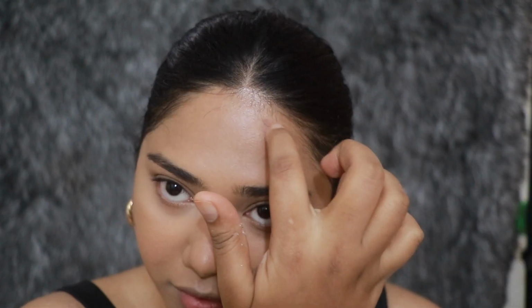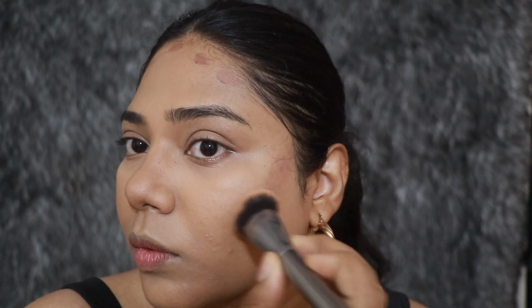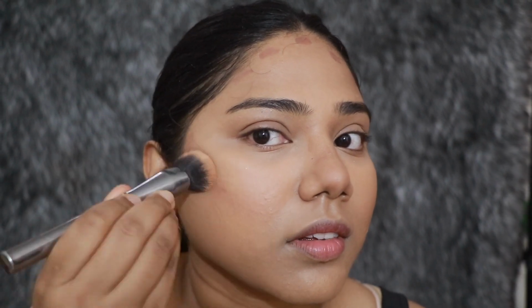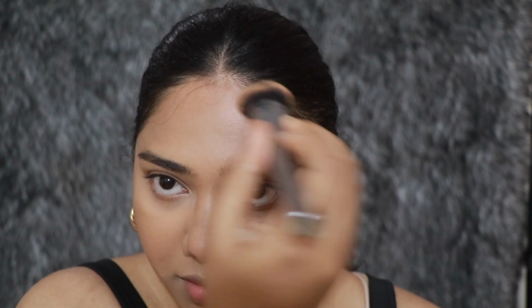So yeah, it's very creamy and it feels like a gel almost, but once you blend it out, it looks like a tint. I don't think I can use this product just by itself, without any makeup. I don't think it will show up on my skin. But with makeup, as you all can see, it's the perfect shade for me. Again, I have so many cream bronzers, but this formula is entirely unique. The only issue I have with this particular product is that I always have to use my fingers to apply or place the product. That's the only thing I don't like about this product.